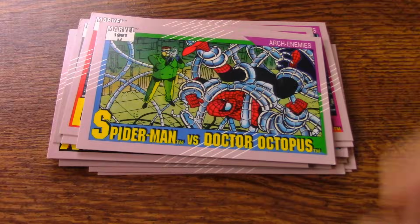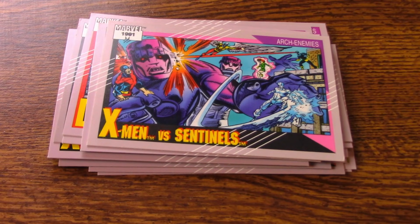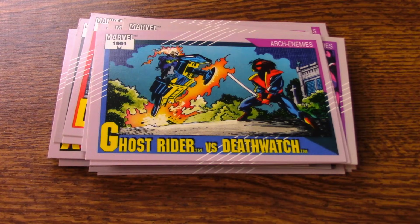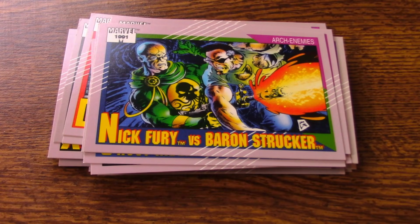Number 105, Spider-Man vs. Dr. Octopus. X-Men vs. the Sentinels. Fantastic Four vs. Galactus. 106, Wolverine vs. the Hulk. Ghost Rider vs. Deathwatch. Card 110, Doctor Strange vs. Baron Mordo. Nick Fury versus Baron Strucker.